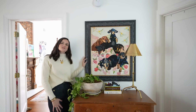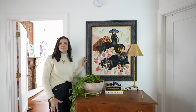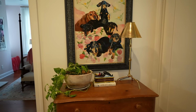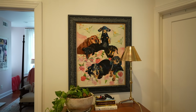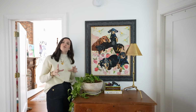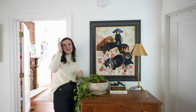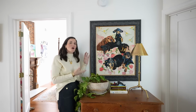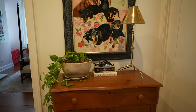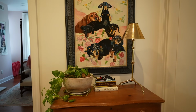So my grandfather was quite the character and had 5 dachshunds at all times. And when I say this man was obsessed with his dachshunds, he would take out ads in the paper when it was their birthday, and he had a whole room with dachshund-sized furniture in it. And he was buried with his dachshunds. The man loved dachshunds. So of course he commissioned this portrait of his, at the time, 6 dachshunds.